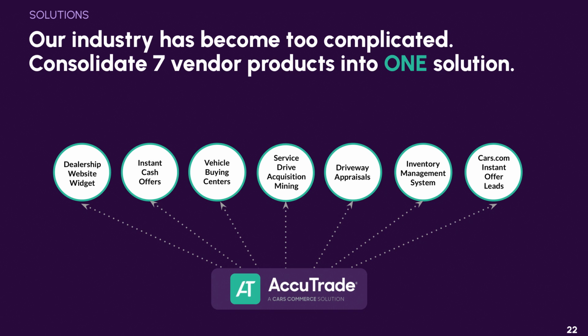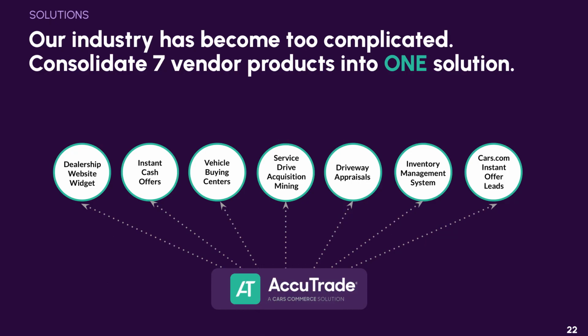And to sum this all up, everybody always says, so what is AccuTrade? Talked about a lot over the last 30 minutes. So let's just recap it. Is it a dealership website widget? Does it provide guaranteed instant cash offers? Vehicle on more cars than anybody else on earth? Vehicle buying centers, service drive acquisition mining, driveway or sight unseen appraisals, inventory management system, cars.com instant offer leads? And the answer is yes.